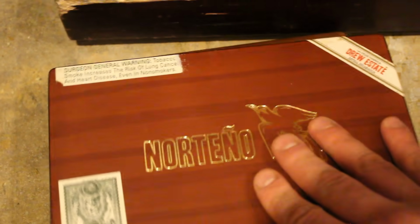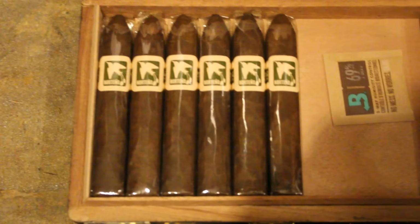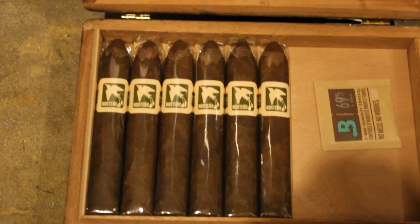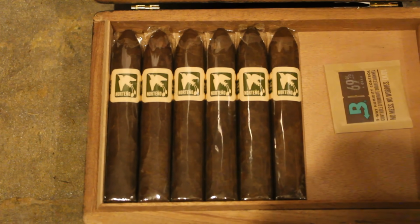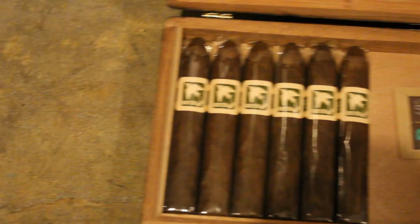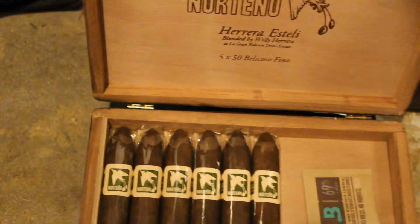I also have a box of the Norteño Bellicoso Finos. These are another one that just age remarkably well. This is one that you can get on an incredible deal. This cost me 30 bucks. Box of 10, 30 bucks. That's right. $3 a cigar for a damn good smoke. And while these are fantastic when they come fresh, they are overwhelmingly good when they have aged for a year. And these are about a year old. I smoked one the other day during a poker night and was just so happy with how that one turned out.